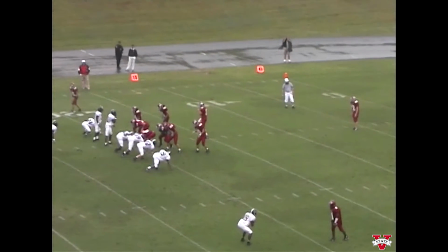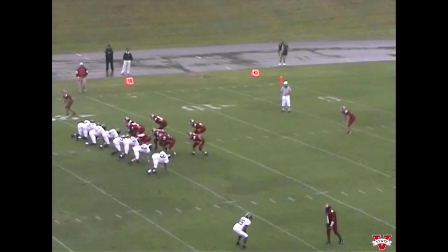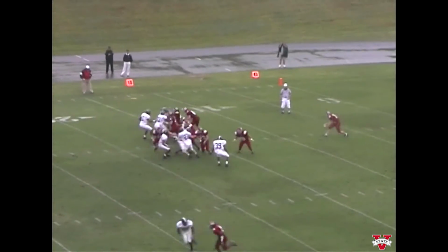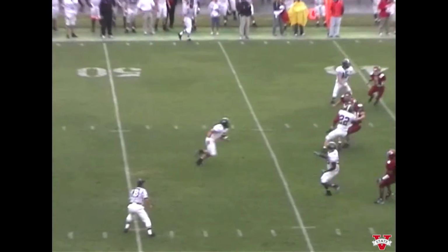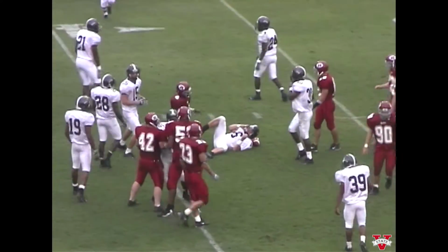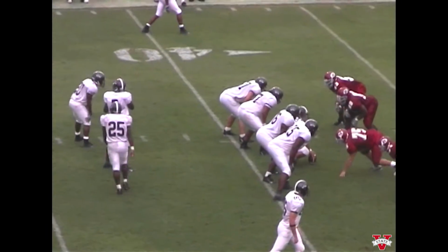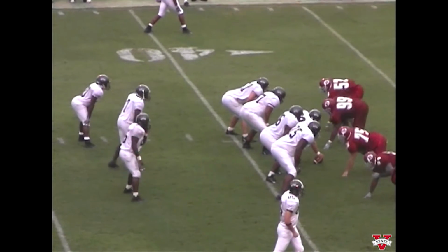Number 22, Michael Carter, set to punt for the Reddies. There's the snap. There's the punt. Bama waits for it. He's going to get a return from the 49, straight up the middle to the 40. Had a little bit of a seam there. Crosses the 40, gets run out by a young man standing on the other side of the field, coaching his quarterback, Chris Hatcher.